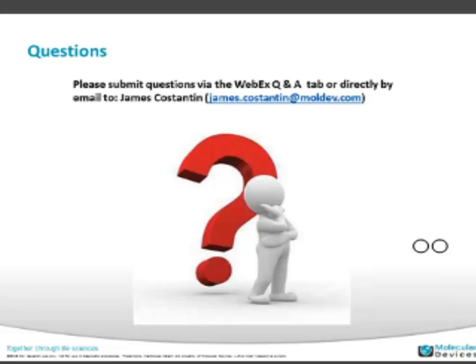Excellent. Okay, so the next question is, does the degree of heterogeneity seen in some assays at high agonist concentrations negatively influence agonist pharmacology?